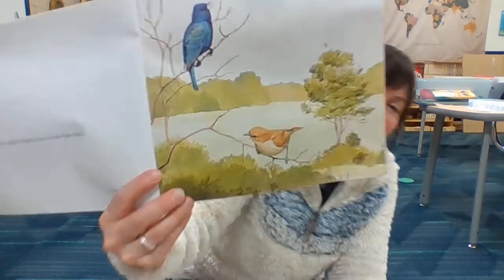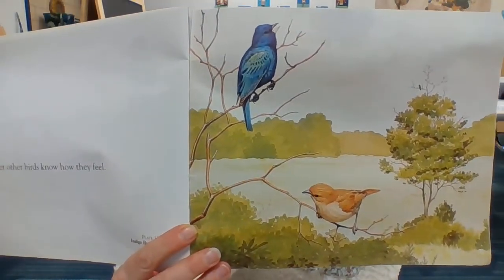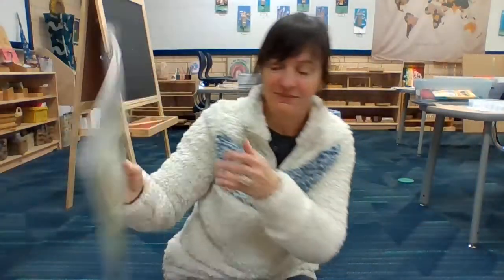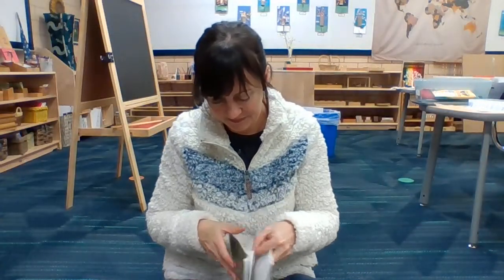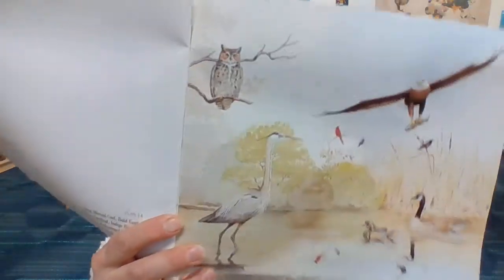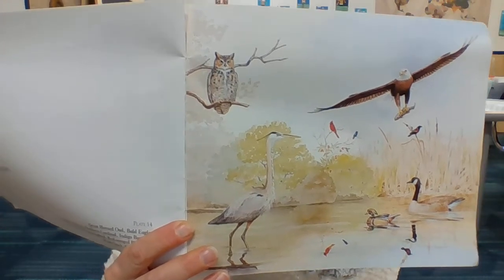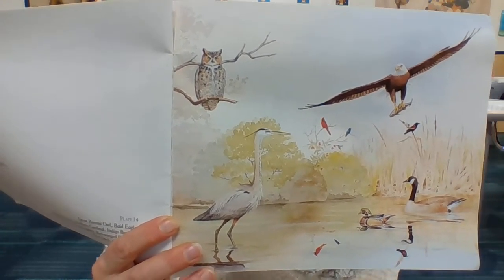They sing to let other birds know how they feel. They call to each other by singing. Birds come in all sizes. Some are big, some are medium, and some are small.